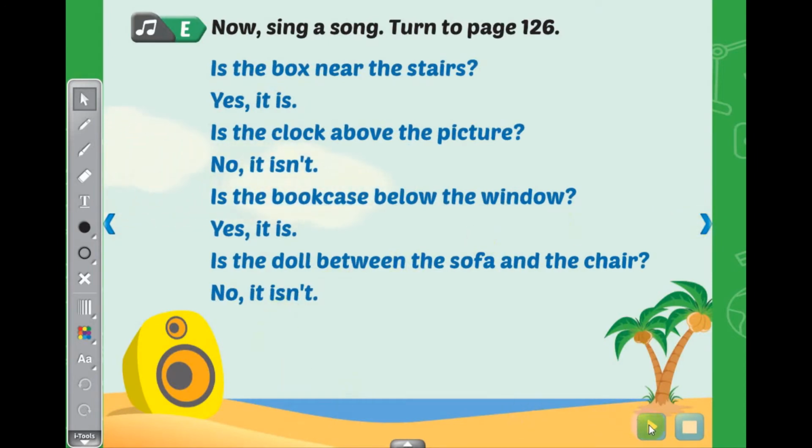Listen, sing along. Is the box near the stairs? Yes, it is. Is the clock above the picture? No, it isn't. Is the bookcase below the window? Yes, it is. Is the doll between the sofa and the chair? No, it isn't.